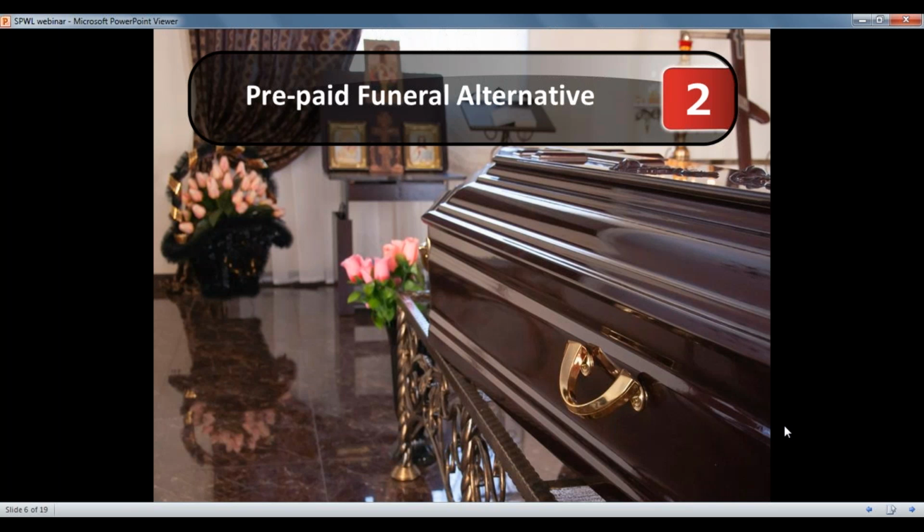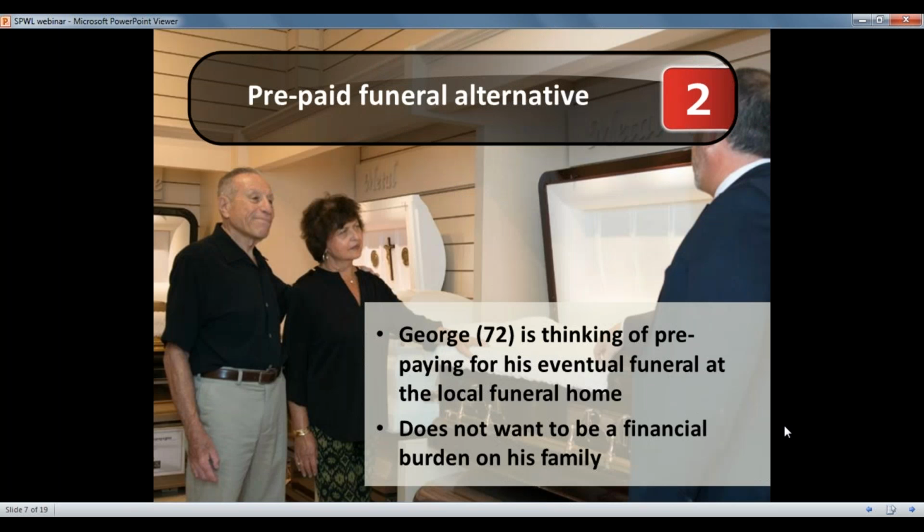Well, is that a good idea? Well, maybe, but there are some drawbacks that maybe a single premium life policy could take care of. So let's look at George here. He's shopping for a casket with his wife, or maybe for his wife, who knows. But he's thinking of purchasing one of these prepaid funerals at the local funeral home, right? He doesn't want to be a burden to his family, doesn't want them to have to deal with this later on.